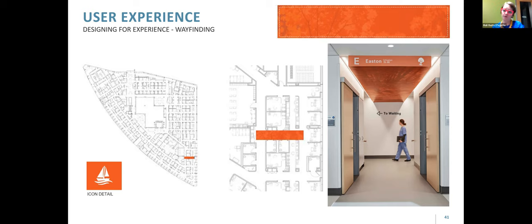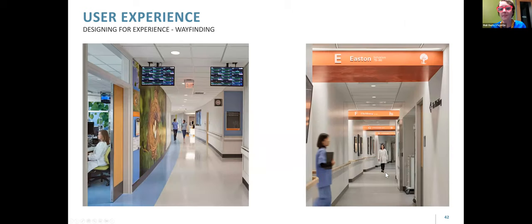So if somebody asks at the front desk, where do I go? If you go to the next slide, they can say, you're going to go to G, go down that hallway. And you can look down the hallway and you can see where G is, and they'll say, take a right, and you know where you're going without meandering around like crazy. Another example of that is on the left, using just paint. So you have the flooring on the side of the patient room, and then the paint on the wall to take you down a corridor that is accessible for patients and their families.